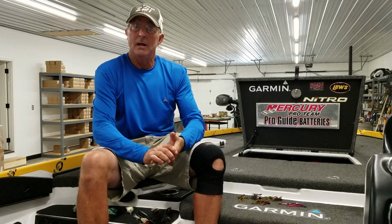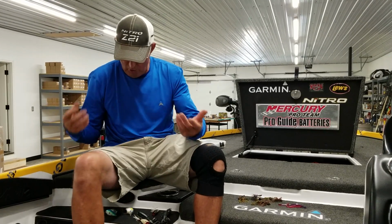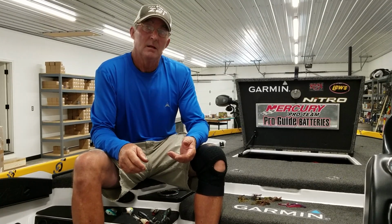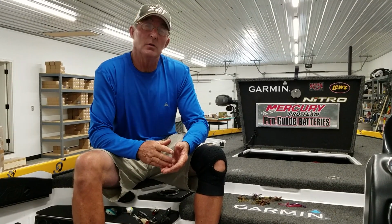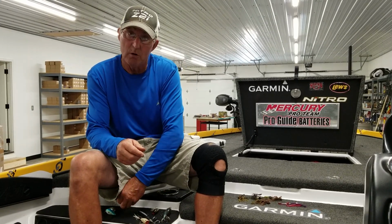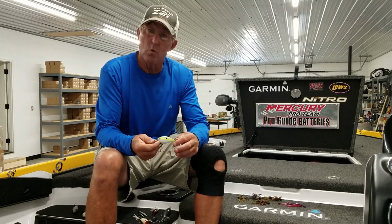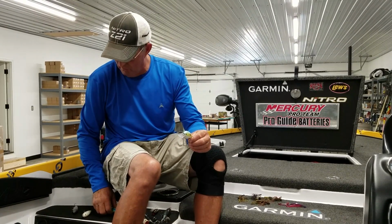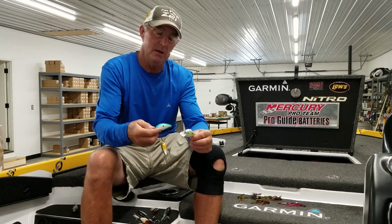And another thing that's happened, I'm talking about a lot of different things, but with this cool down, with these fish moving shallow, there's a lot of different baits they'll bite, especially where they're chasing shad. Squarebill will work. Also a spinnerbait, especially early in the morning. But the squarebill will work throughout the day.